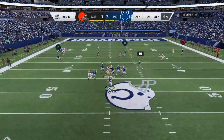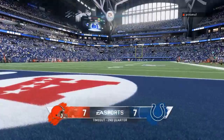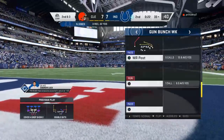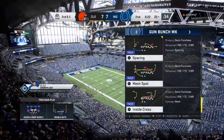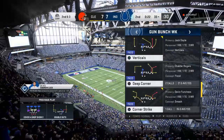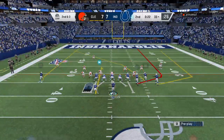Out of the gun, Luck. Now he'll dump it underneath to his running back, complete. Now the Colts going to burn the second of their timeouts as it comes with 22 seconds to go here in half number 1. At the Browns' 33-yard line. Able to get 7 on that first down pass play. 2nd and 3.